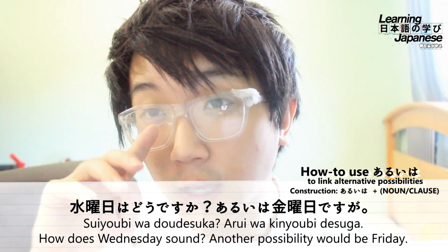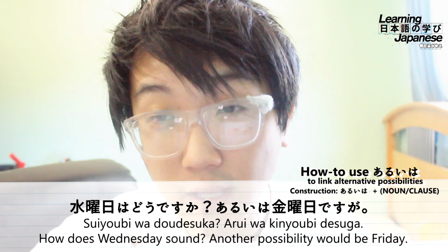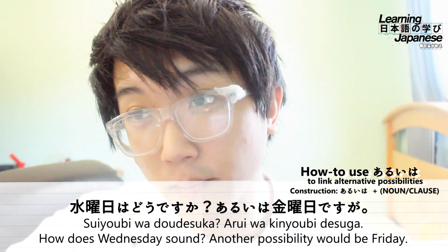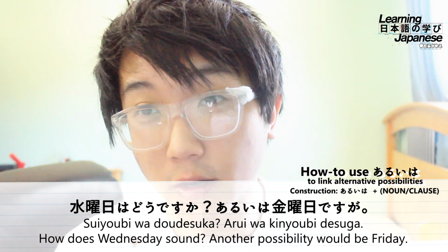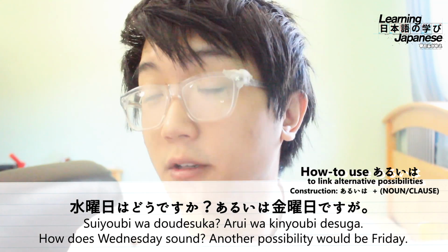In this case, Wednesday would be the best choice, because when he says あるいは金曜日ですが, we have that ですが at the end of the sentence, which is a very, very slight nuance of, oh, I'm giving you the option, but it's not the one that I would prefer. And so when we look at our English translation, we see that the wording that we chose here is another possibility would be Friday.